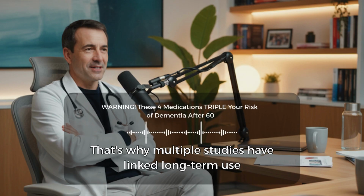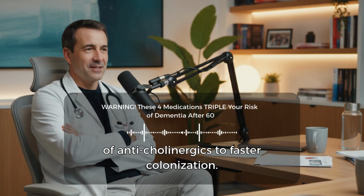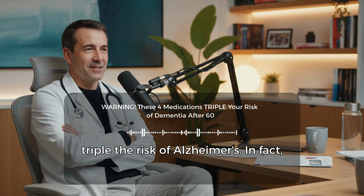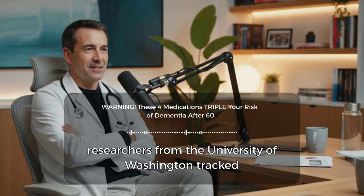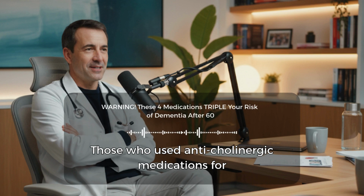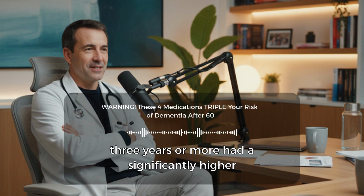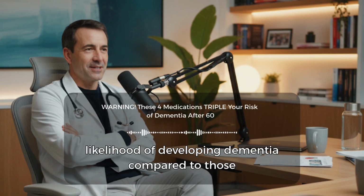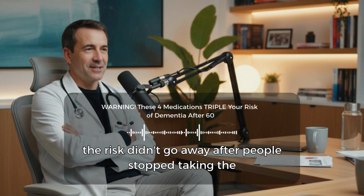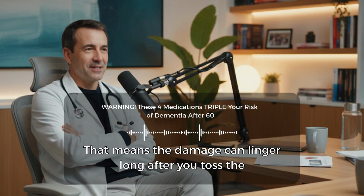That's why multiple studies have linked long-term use of anticholinergics to faster cognitive decline and, in some cases, triple the risk of Alzheimer's. In fact, researchers from the University of Washington tracked nearly 3,500 older adults for over a decade. Those who used anticholinergic medications for 3 years or more had a significantly higher likelihood of developing dementia compared to those who didn't. Even scarier, the risk didn't go away after people stopped taking the drug. That means the damage can linger long after you toss the pill bottle.